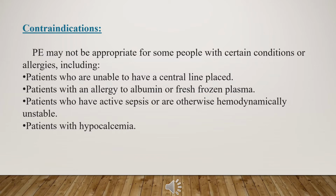Any patients with hemodynamic instability or active infection or sepsis, it will be contraindicated to perform plasma exchange, as well as the people with hypocalcemia, because the plasma exchange itself can induce hypocalcemia due to the citrate which is used to prevent the clotting of blood inside the machine.